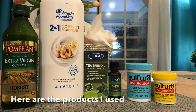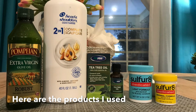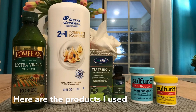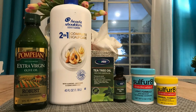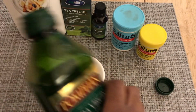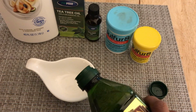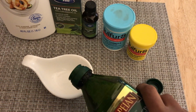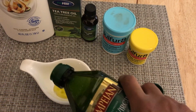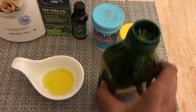Okay, so before I get started with making my pre-poo oil, here are the products that I used on today's wash day. I used olive oil and tea tree oil, and I let that sit on my hair for about 15 to 20 minutes. Here you can see me placing the olive oil in. Olive oil makes my hair soft and shiny. I let it sit on my hair so that it's all over my scalp, penetrating the hair shaft and everything like that.